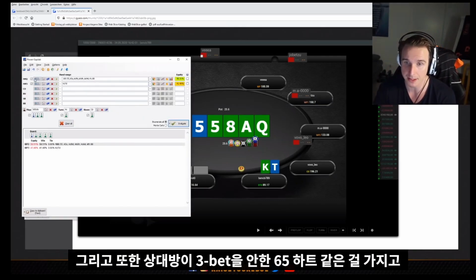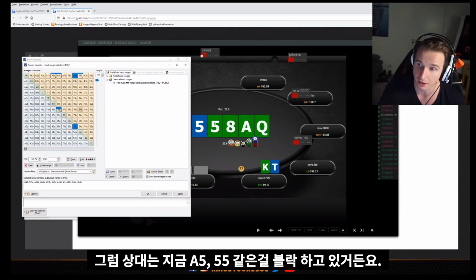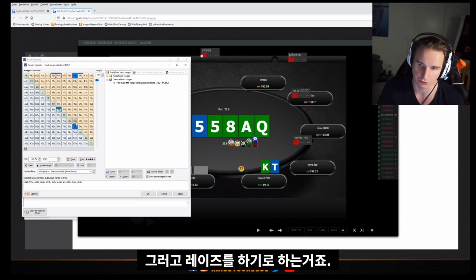And also, maybe he has something like 6-5 in hearts that he didn't 3-bet and doesn't want to raise on the flop. And now he blocks ace-5, he blocks pocket 5s, and decides to raise, right?